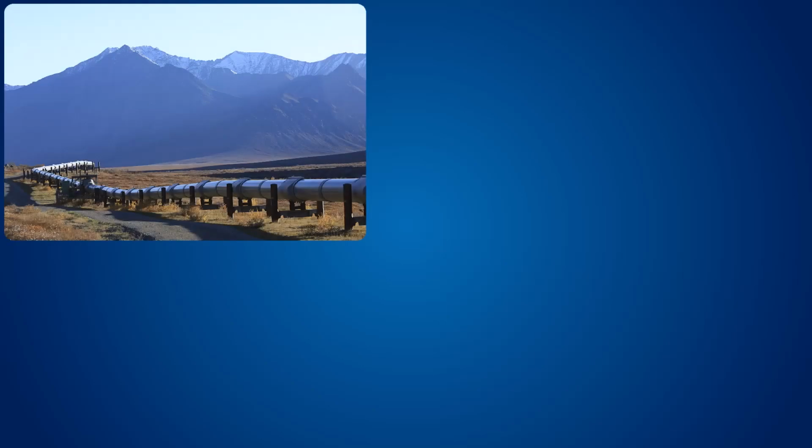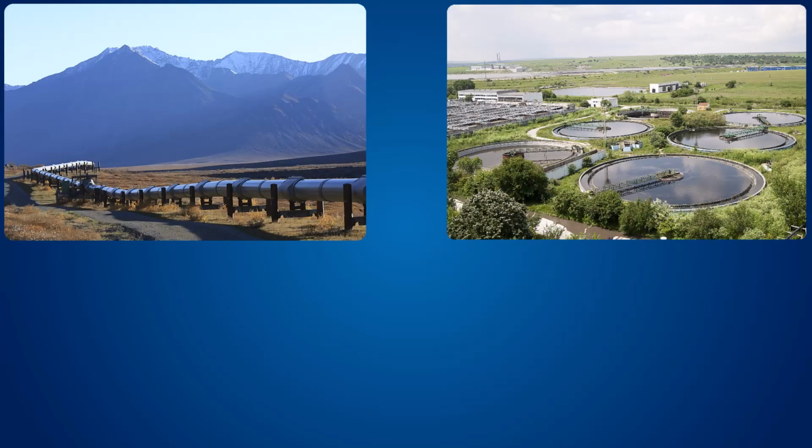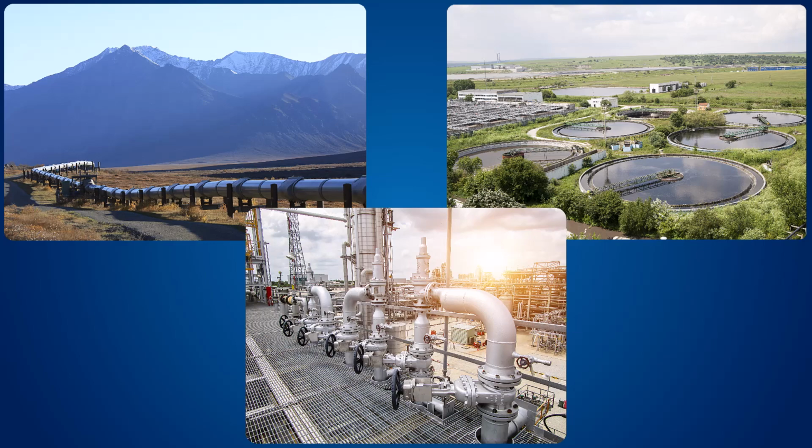Designed to withstand the most extreme environments, these fixtures are commonly used in oil and gas refineries, wastewater treatment plants, chemical processing facilities, and many more.